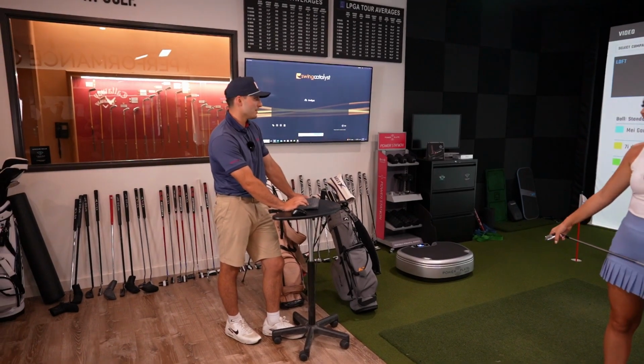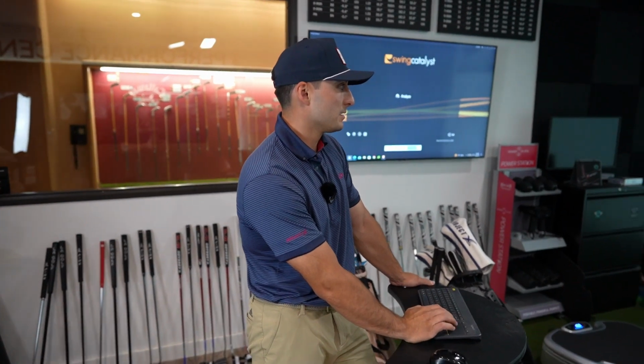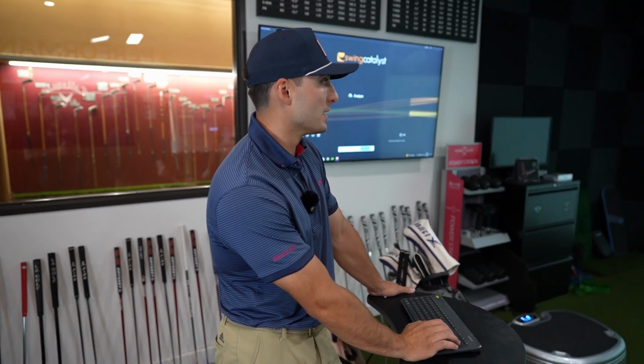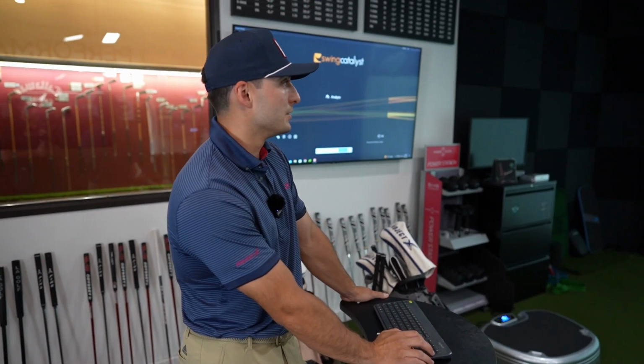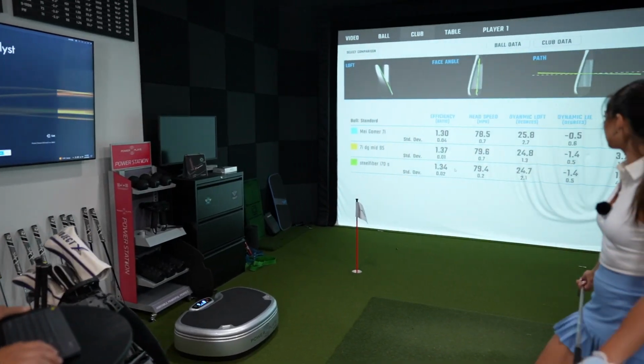So a quick recap on what we just hit right here. We have your Gamer, and then True Temper Dynamic Mid, and then we just had the i70 Steelfiber as well. Still that efficiency, so you're getting a lot out of that True Temper Dynamic Mid there. That's still not bad at 135.